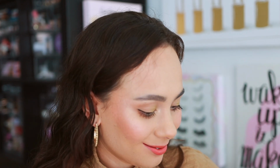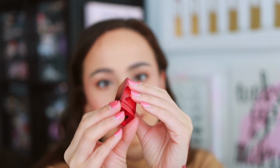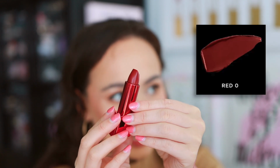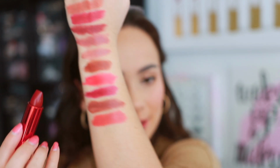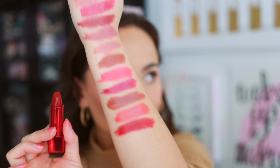The problem with these lipsticks is if you put them in the wrong way, it's kind of hard to figure out. Maybe that's just me. Check out this one. It comes in red packaging because the name is literally Red. So let's see what kind of red color this is. I'm gonna put it right here so that you can see that. Let's get her on the lips. Oh yeah, I feel like this has a little bit of berry to it.